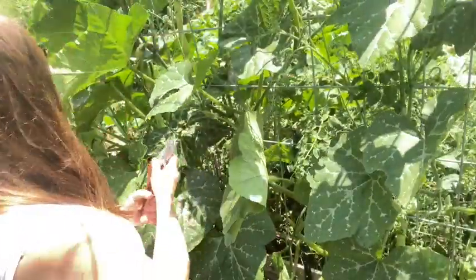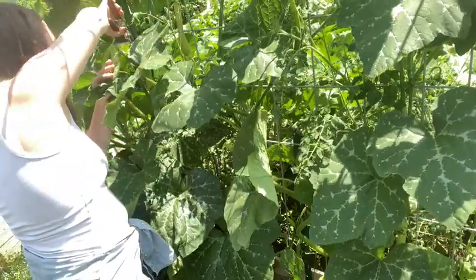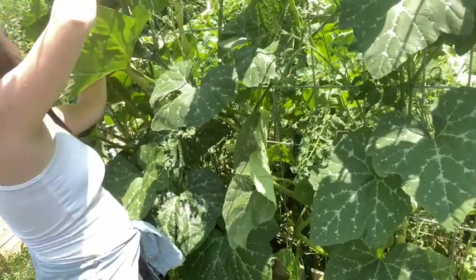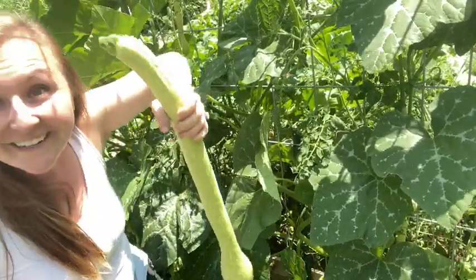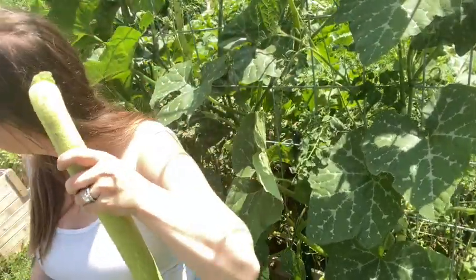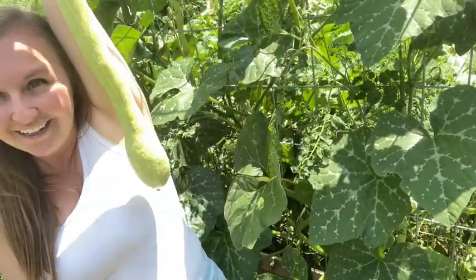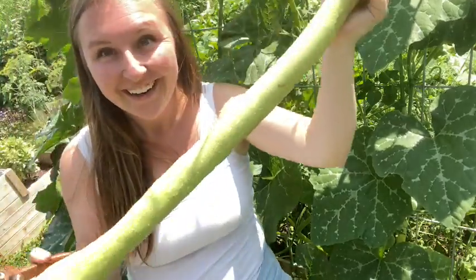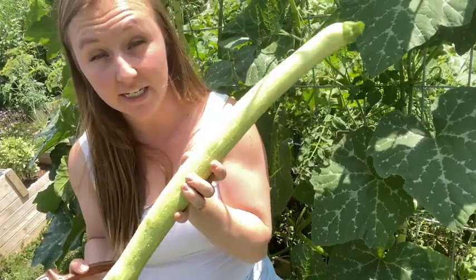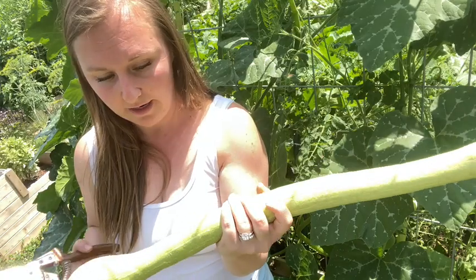All right, look at what is happening here. Look at this. Do you see this? This is like 2 feet. It's longer than your arm. So definitely as long as your arm. So it's really like 2.5 feet. So this is the Tromboncino squash, and it can be harvested, like I said, as a summer squash or as a winter squash. This is the summer squash version.